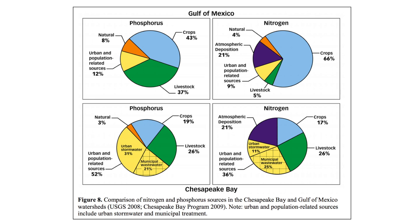We see here that water bodies receive nutrients from many sources. This chart looks at two major watersheds in the U.S. The green sections represent nitrogen and phosphorus from livestock manure. In the Gulf of Mexico location, livestock is a major source of phosphorus, but contributes only a very minimal amount of nitrogen. In the Chesapeake Bay area, about a quarter of both the nitrogen and phosphorus comes from livestock.